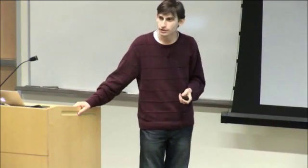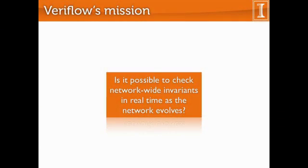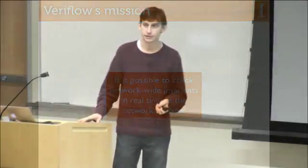Now that was with our first generation tool, Anteater, which did offline verification. And with Veriflow, we took a more ambitious question. And that was, is it possible to actually check network-wide invariants in real time as the network evolves? And if you can do this, then you have something even more exciting. Then you can provide real-time alerts. You may be even able to block bad changes to the network before they even enter. Right?